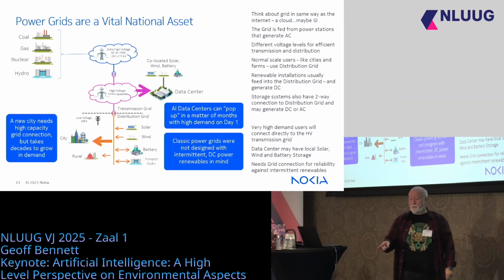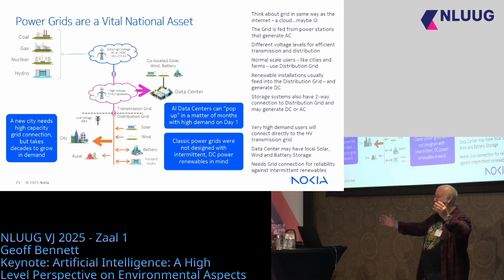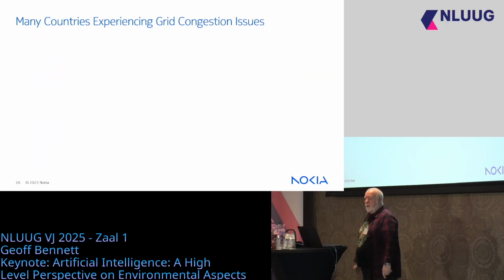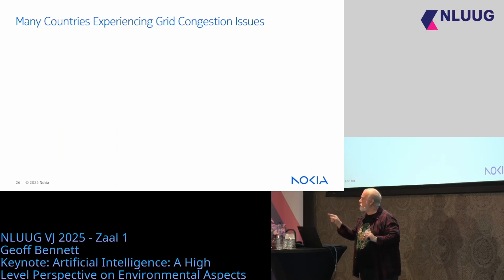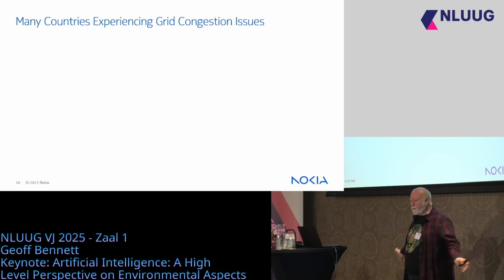And classic power grids were not designed with intermittent DC power sources like renewables. Now, that's not necessarily a problem. We can fix that. We can redesign them. The problem is when you get free market economics that decouples the price that you're paying for the electricity from the investment you have to make to use that electricity. That's a big problem. Anyway, now there are a lot of countries experiencing grid congestion issues, not grid instability issues like Spain experienced. These are congestion issues. These are where we want to connect to the grid, but the grid can't do it yet.